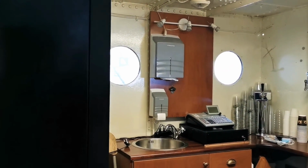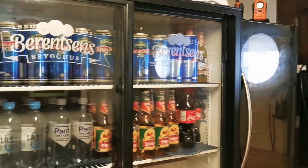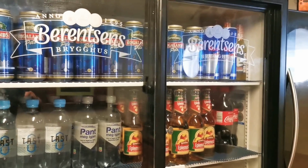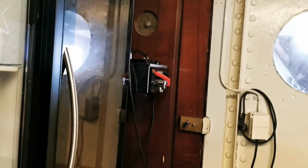Why is it important here? Because this is the bar. The bar. As you can see, this is the bar. And what kinds do you serve here? We serve everything. Everything, amazing. So they still preserve this place.